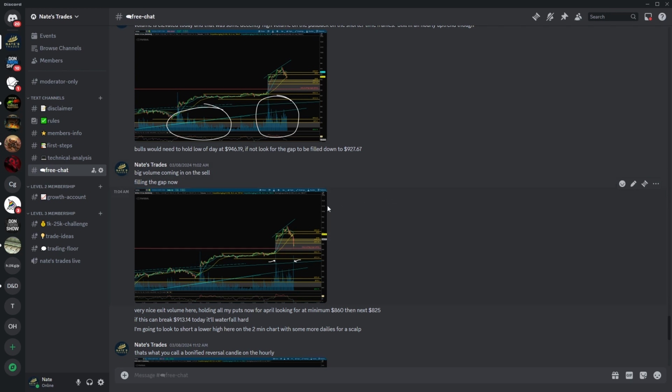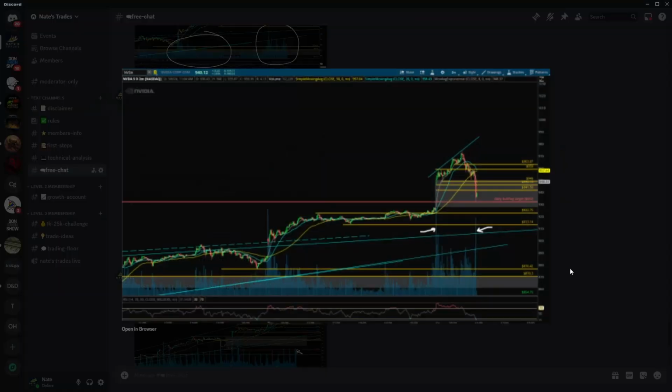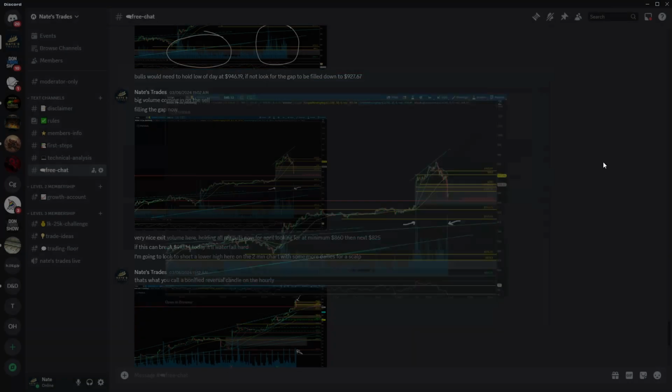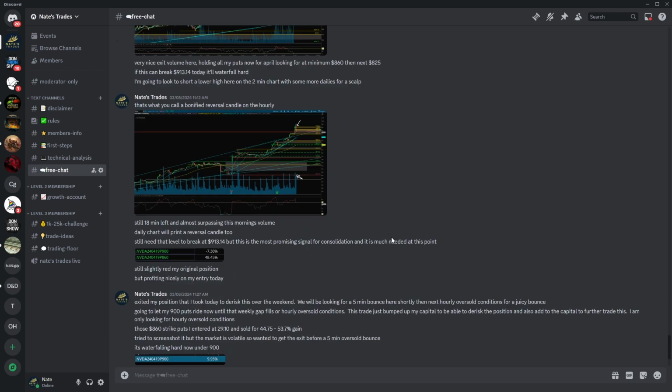And I said how bulls want to hold the low of day. If not, we're just going to start the gap fill. Like I'm constantly posting what we're kind of looking for. So we're trying to see where bulls are going to defend. And as soon as we got that big volume spike going through that gap, that was it. That was the nail in the coffin as far as a short-term top being in and us waterfalling from there.